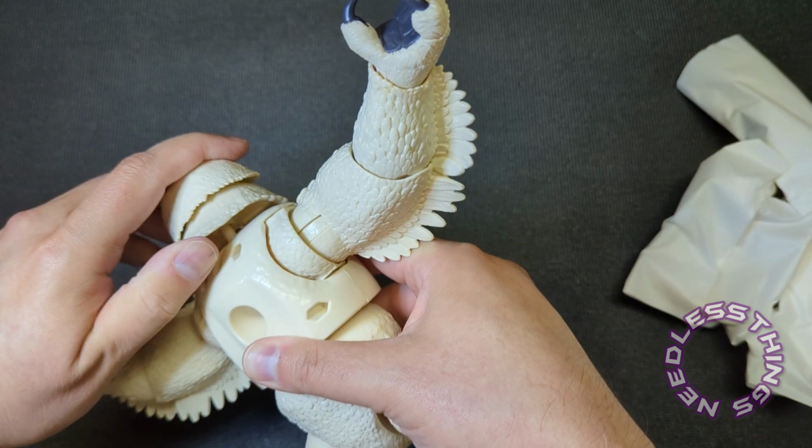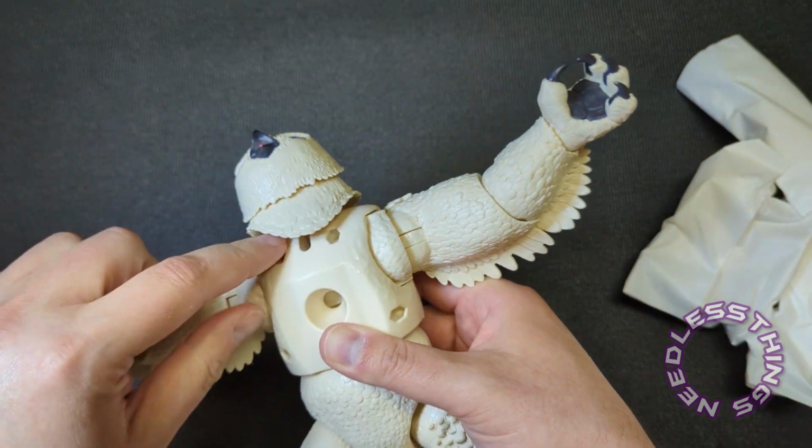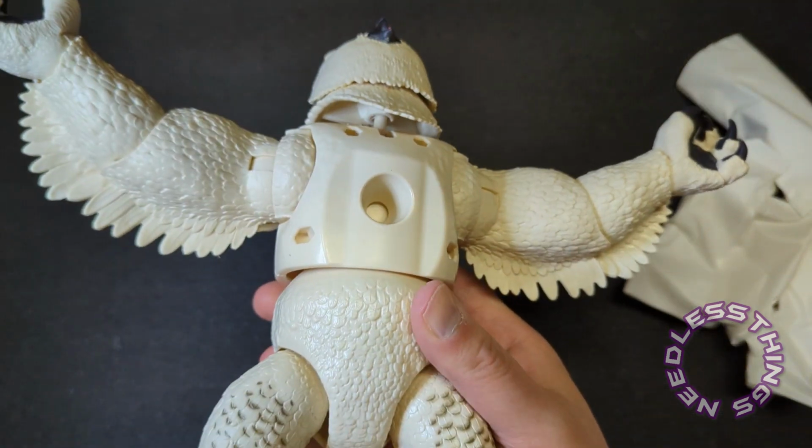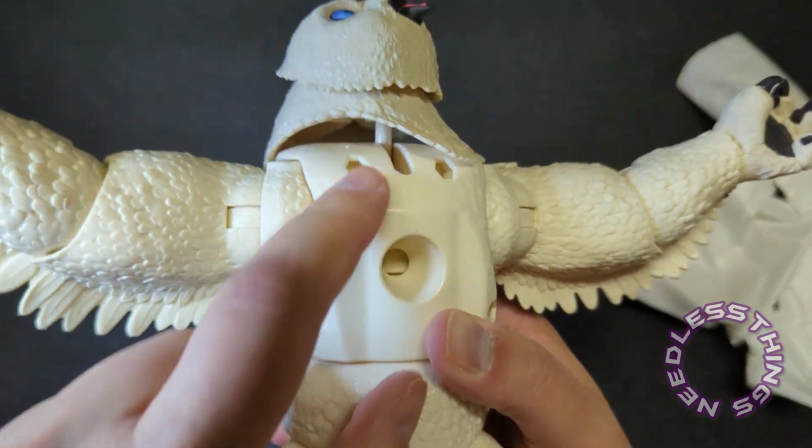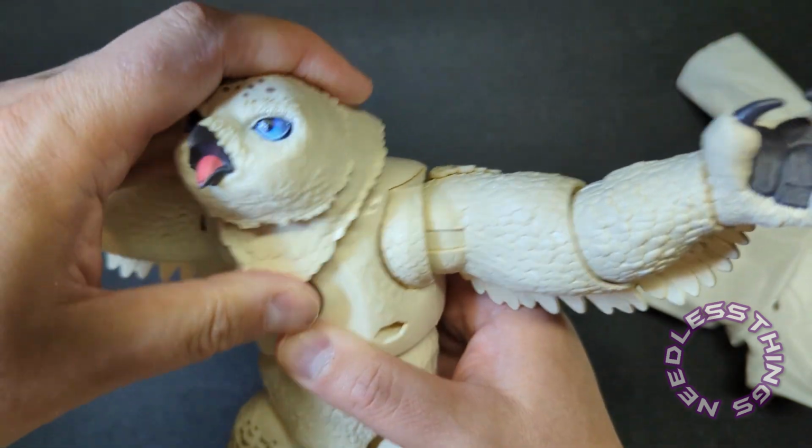Oh my gosh, look at this. Okay, so before I put the parts on, you can see the construction here of the head and how the head comes down.